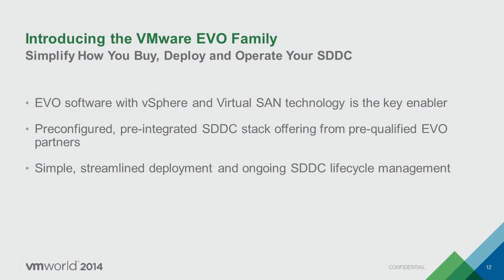So let's start with the EVO family. And again, we're going to start at the top here and just continue to drill down. This is going to give you vSphere technology with vSAN as our key enabler to making this happen. Okay, so I'm using local attached storage in the products that are going to sit in this EVO family. You get a pre-configured, pre-integrated SDDC stack, right? And this is going to come from pre-qualified partners.